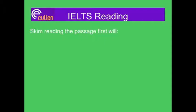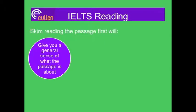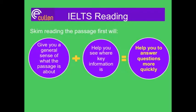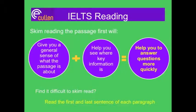So start each section by skim reading the passage. And that means reading it quickly, but not in detail. Skim reading the passage will give you a general idea of what the passage is about. It will also help you to see where the key information is, and so it will help you to answer the questions more quickly. If you find it difficult to skim read, then you might find it useful to just read the first and the last sentence in each paragraph.